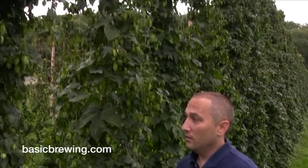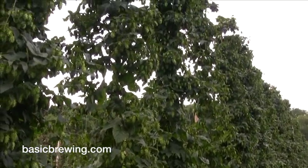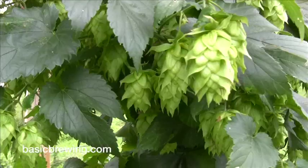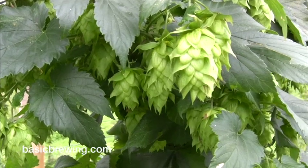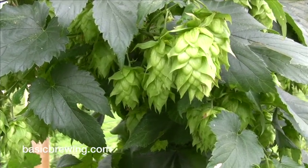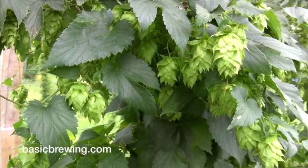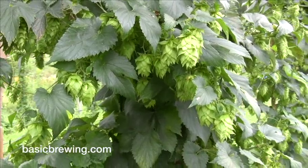It's a huge yielder, as you can see, and it's got a very midline sort of dual purpose chemistry. We're reintroducing this variety to brewers, and it's really doing well. So for our growers, it seems like a good way to go.